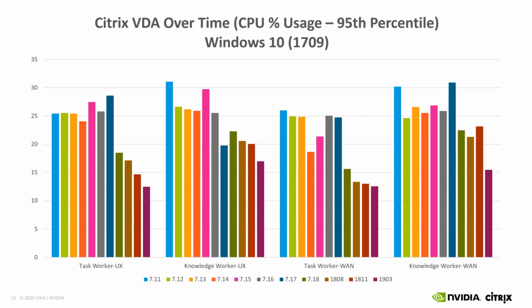So VDA CPU usage is an interesting metric. It's something that you can see we've made great strides in driving down. This means that for on-prem customers, you'll be able to pack more users in your data center, but perhaps more importantly, for cloud or hybrid customers, every bit of CPU use that you can drive down from our stack means that you can reduce costs in the cloud world. So there's a tangible cost savings associated with these types of improvements.